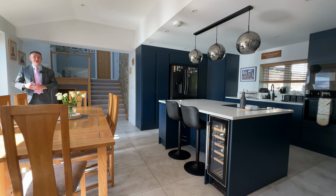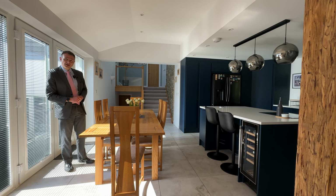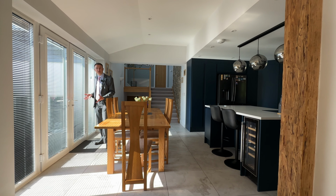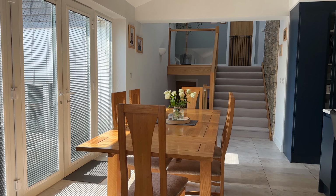Of course, we have a lovely light and airy spacious dining room with room for a very large table, being able to seamlessly walk through these double doors out into the patio when the weather is favourable.